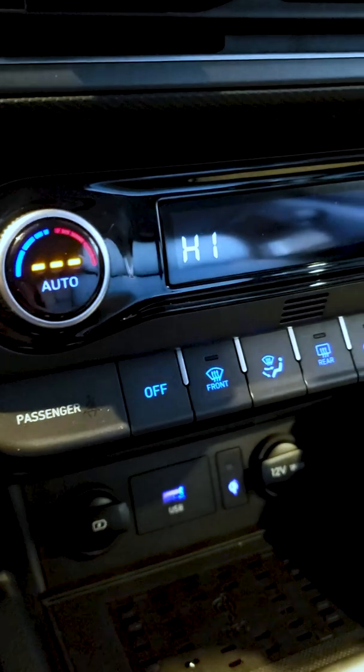My devices will sync up with it the way I want to see my maps. So if I put in on my navigation work and I want it to be my work, then it goes directly to my work on the navigation. It's going to sync up a lot of the features like the heating and all that stuff. So kind of cool that you can have your own driver profile, especially if you share a vehicle with somebody else a lot.